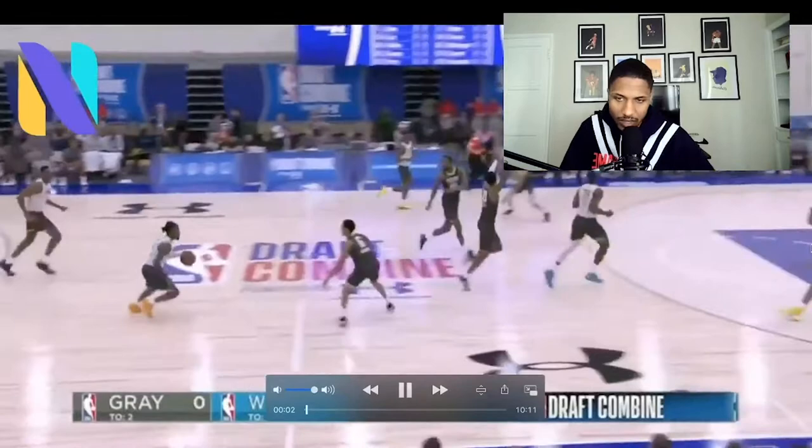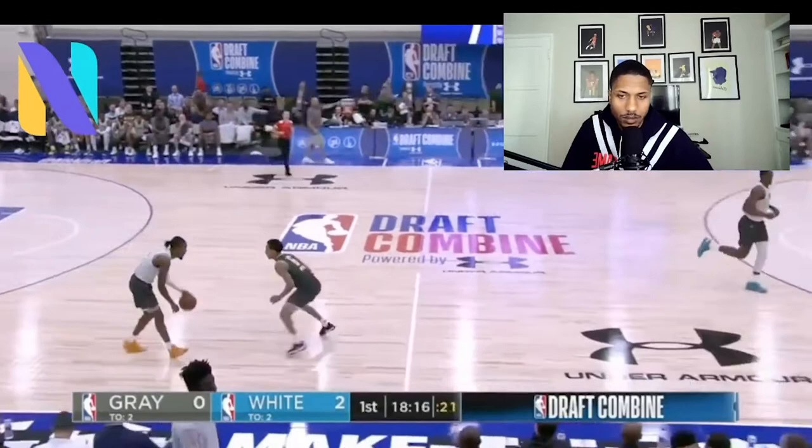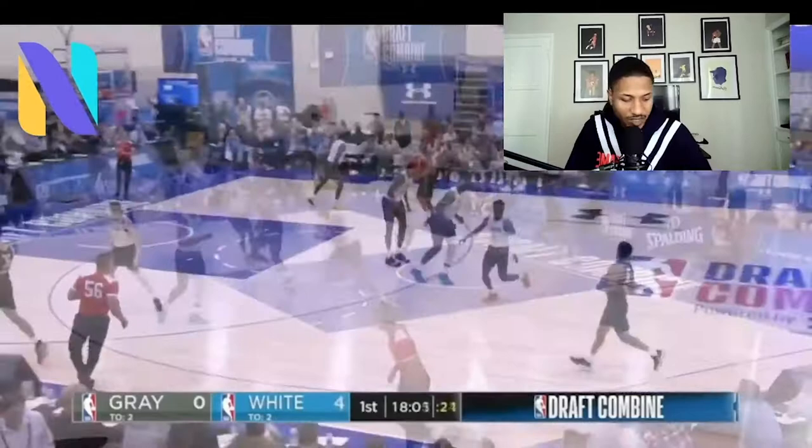This is Jordan Boone with the ball. Gets to a spot, pulls up, knocks it down. This is a tough shot right here. Running opposite foot off the glass, that's not an easy shot.